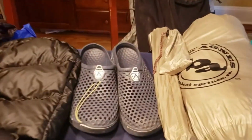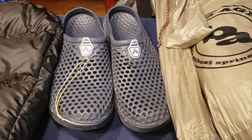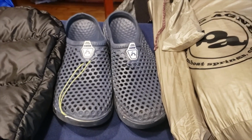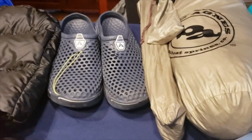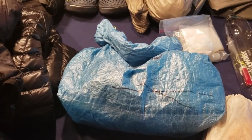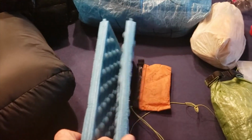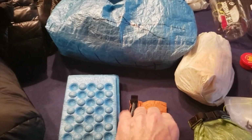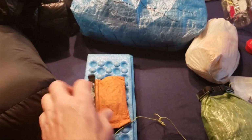For camp shoes, these are my favorites. They're a pair of Chinese Croc knockoffs. Crocs weigh about 13 ounces. These weigh about 7. They're great. Save some weight. Here's my food bag, which I'll do a separate video on cooking and everything in there. And I've got a little accordion seat that I can sit on when I'm eating lunch. And this is going to be my wallet.